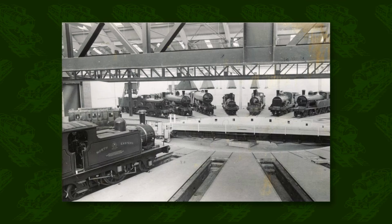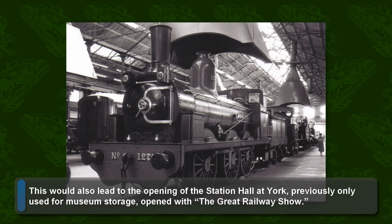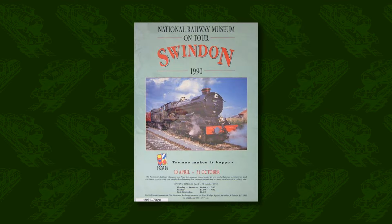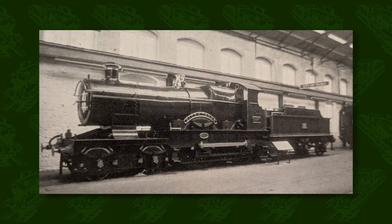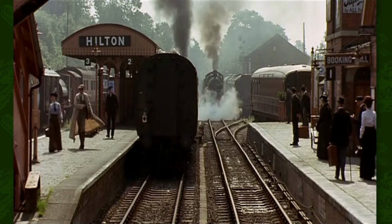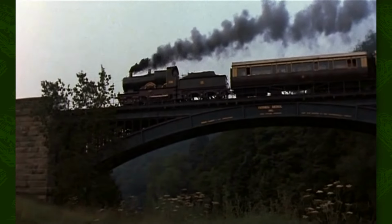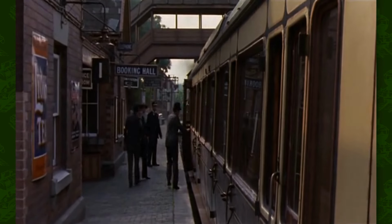1990 saw the Great Hall of the National Railway Museum closed for roof renovations, so the exhibits were moved to the former Swindon Works for display, an event titled the NRM on tour. City of Truro would return here when not pulling rail tours, sometimes on display inside and other times in steam outside. In 1991, City of Truro visited the Severn Valley Railway for the filming of Howard's End, a movie set in the early 20th century, starring Anthony Hopkins and Emma Thompson.